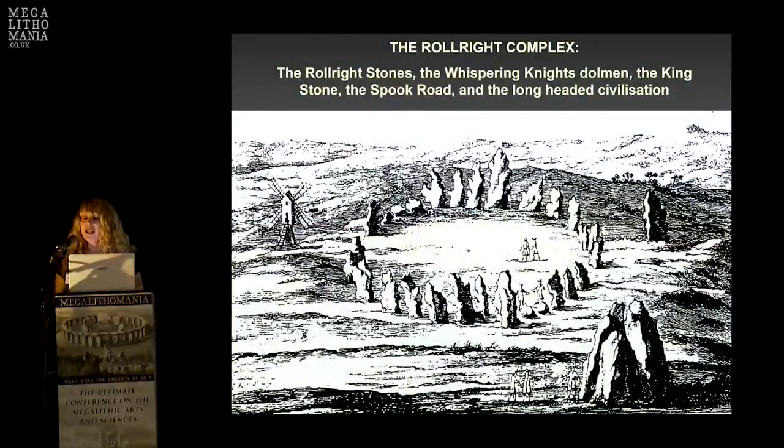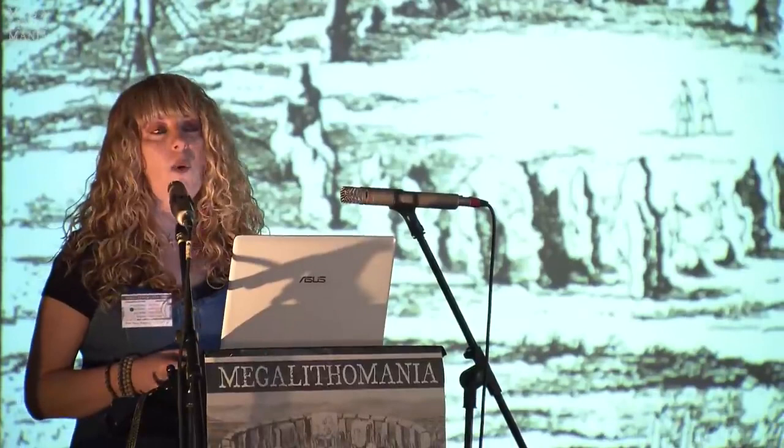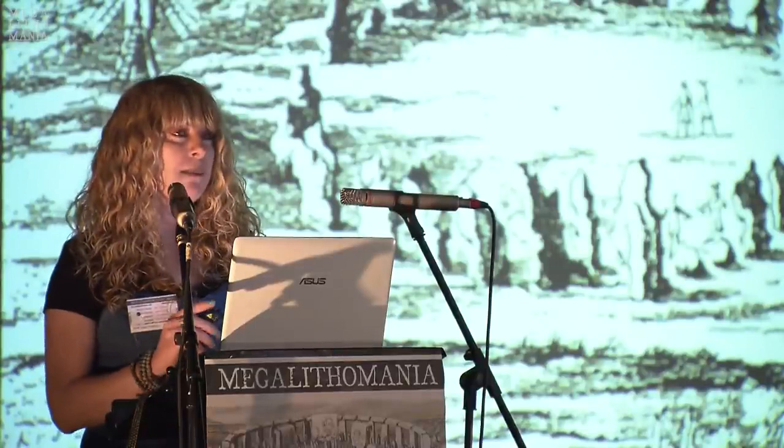The Rollright complex consists of a stone circle that you can see. This is an antiquarian drawing by William Stukeley, and it has three stones towards the bottom, which are the Whispering Knights, and a standing stone called the Kingstone. It's made of oolite limestone, so it's a bit softer than, say, the sarsens of the larger stone circles like Avebury.